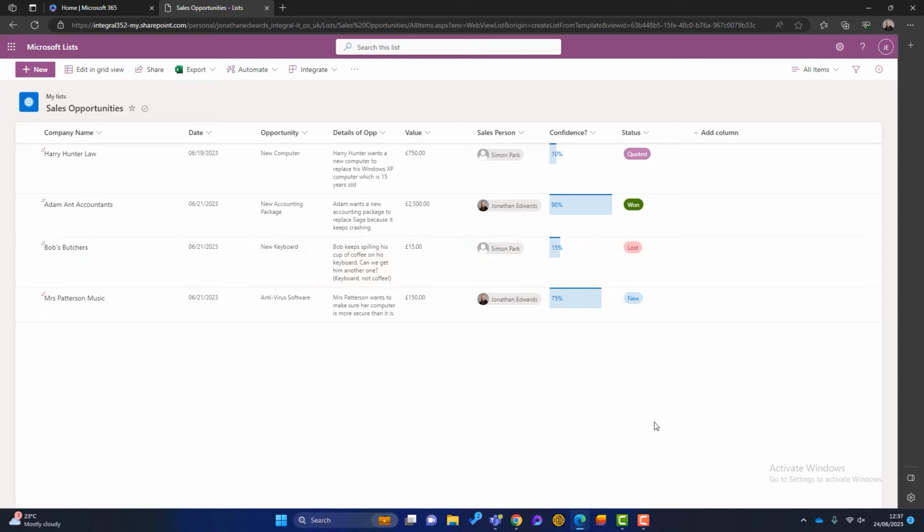Another handy feature: we might want to know the total value of all the opportunities we're working on. So we could head over to the value column, click on there, go to totals, and click on sum. And it shows us the total amount of the opportunities at the bottom. So that's more like Microsoft Excel if you think about it like that.